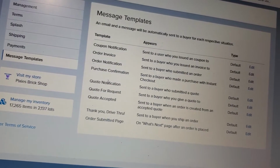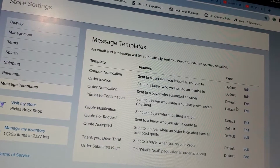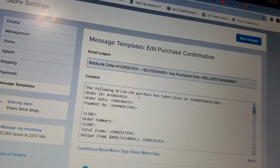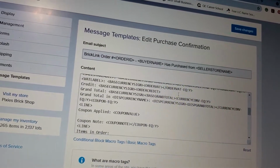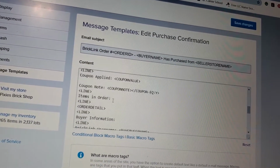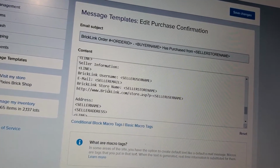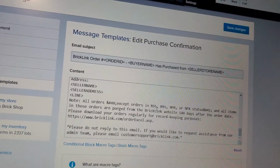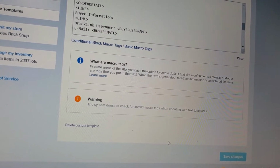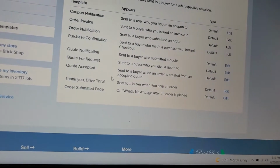I don't really do quotes. Purchase with instant checkout. Let's see what this is. Okay, it's got all this code, and I know a little bit about computers, but not enough to. Alright, so this is just where it has. It's just a standard thing. I don't really want to mess with these message templates because I would definitely screw this up. I have no idea what I'm doing with all this. So that looks good enough to me.